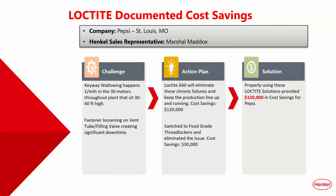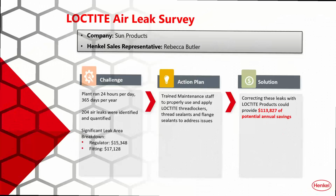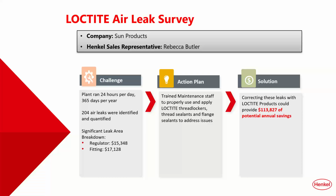Another way we can document cost savings or help you find some cost savings is through our air leak surveys. In this example, there was a plant running 24/365, and we identified 204 leaks and trained the staff on how to use our Loctite products, thread sealants and flange sealants, to address the issues.